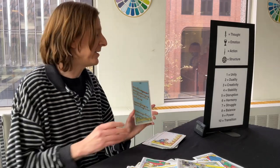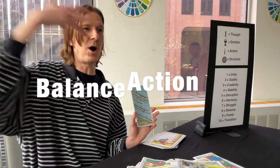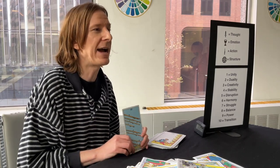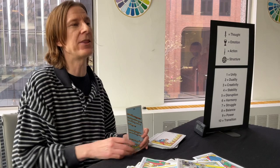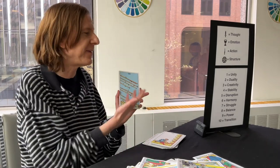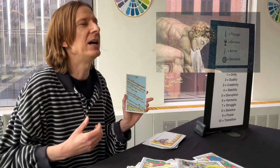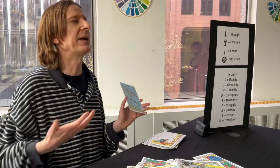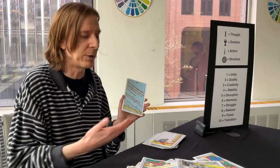Okay, and here is the balance of action. So the wands are coming in quick, and we need to decide what action to take now. Do we dodge and get out of the way? Do we fire back? We need to decide quickly because this is fiery wand energy. But every action has an equal and opposite reaction. So we gotta decide quickly, what do we do next?